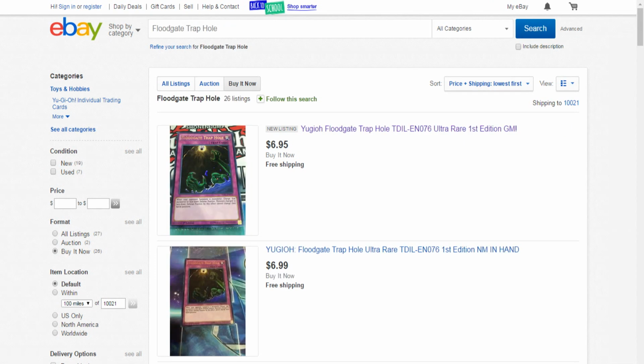You are backflipping right now because those prices are low. Here's one that I thought was going to be a little more expensive. Floodgate Trap Hole, only $7. I may have to pick me up some.